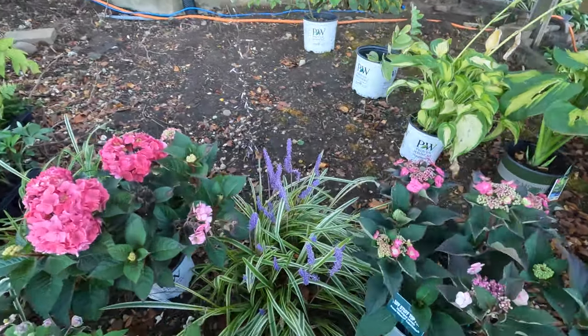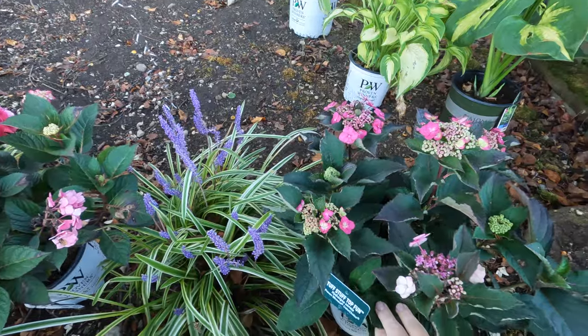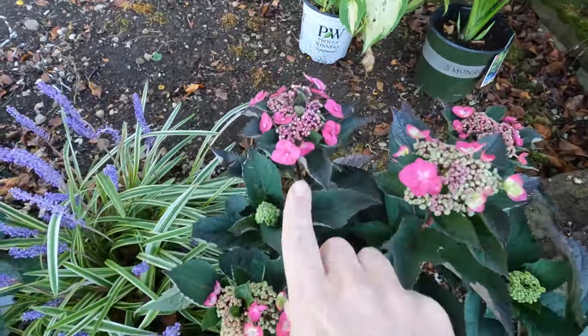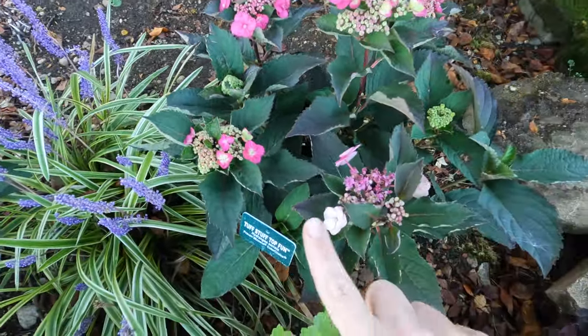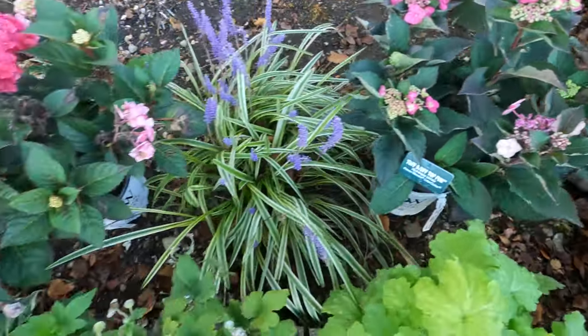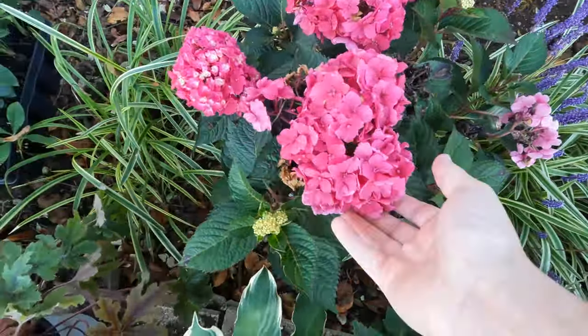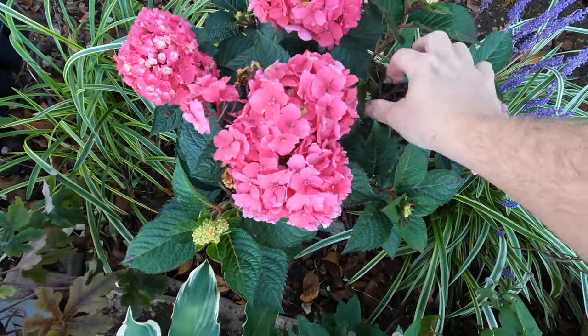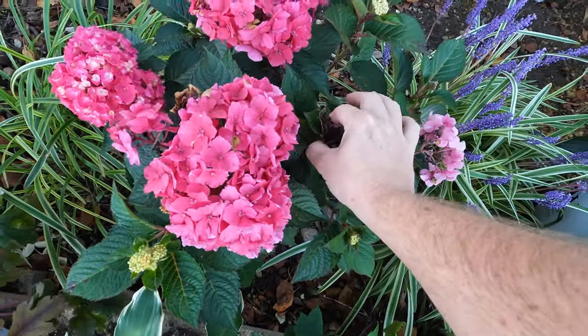This one's Tough Stuff Top Fun, which I showed you in a video a while back. It was not blooming, but look how gorgeous these blooms are now that it's blooming out. Also like the dark foliage here, nice contrast. This was Let's Dance Lovable. The blooms are also still looking pretty good. I could come and deadhead these a little bit, these older blooms, if I wanted to.